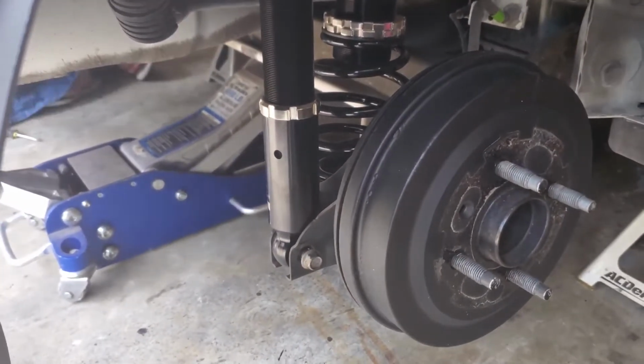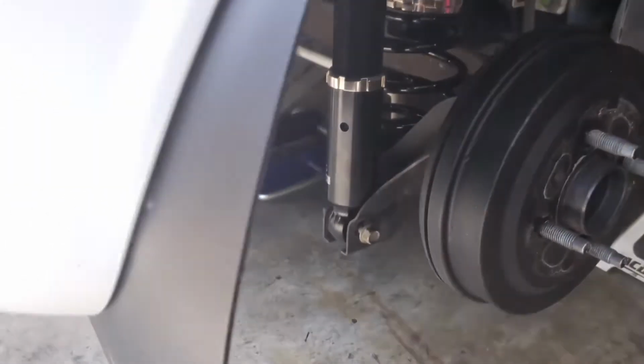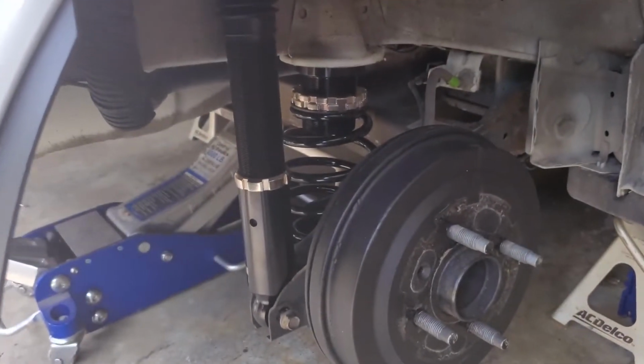But we'll see. If the car is still too low, then we'll get to mess around and ruin stuff even more. But all in all, the rears are all installed and we're getting it torqued down now as we speak. Hopefully we'll be done with the rears here in just a minute and we'll get to move on to the fronts.